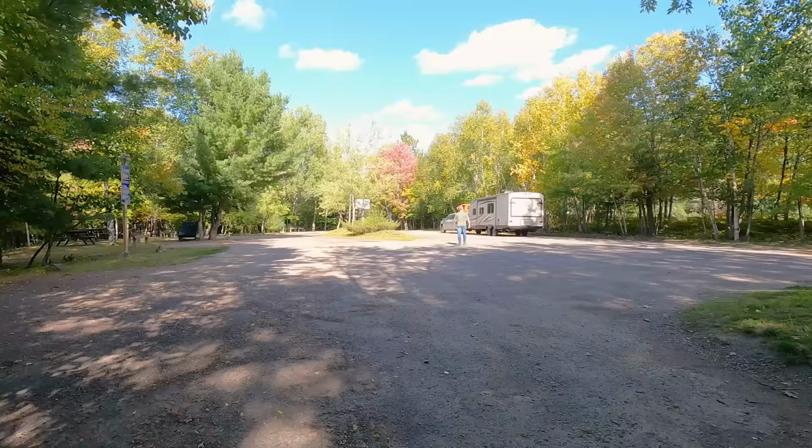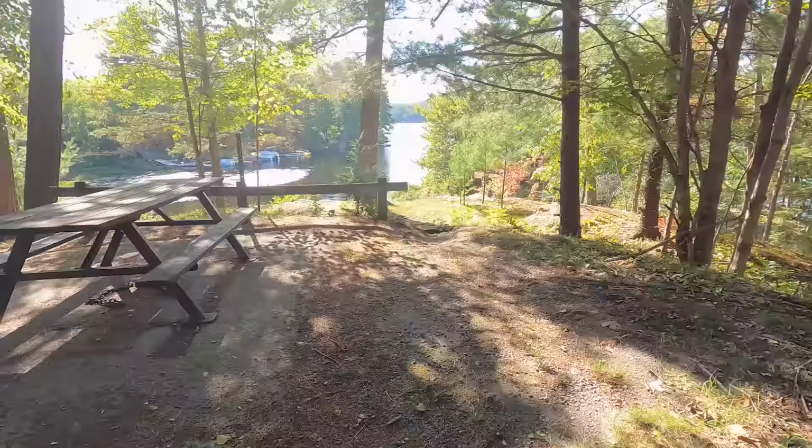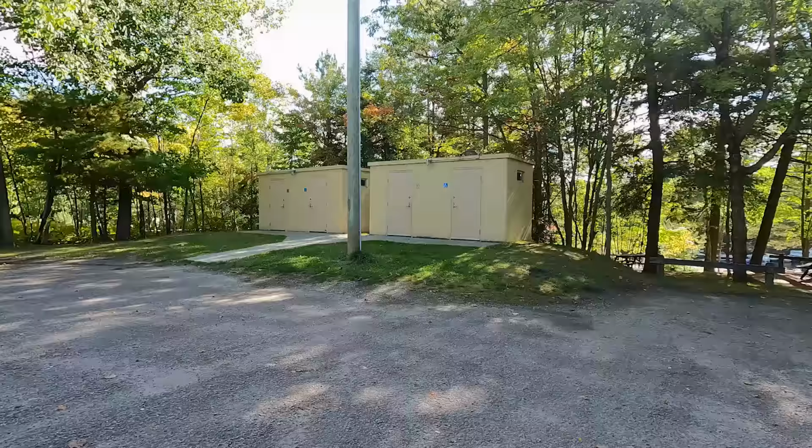When you turn off Highway 69, the road into Killarney is approximately 60 kilometers. You can't stop anywhere on the road, but approximately halfway there is a picnic area you can pull into, and it's big enough to pull your trailer into. It's a little ring road with picnic tables, and there's water down there with boats, and they have some pit toilets. So it is a nice little break.